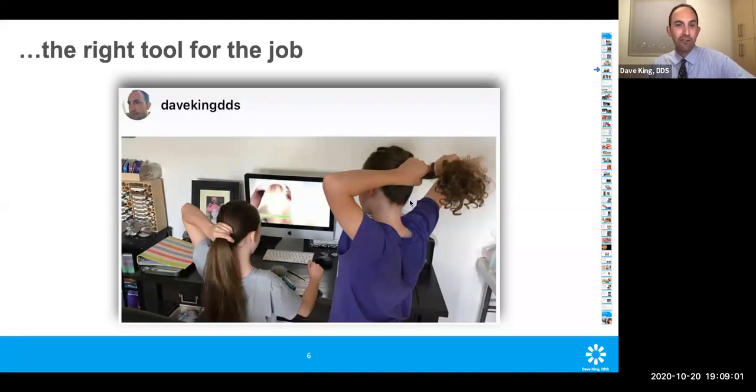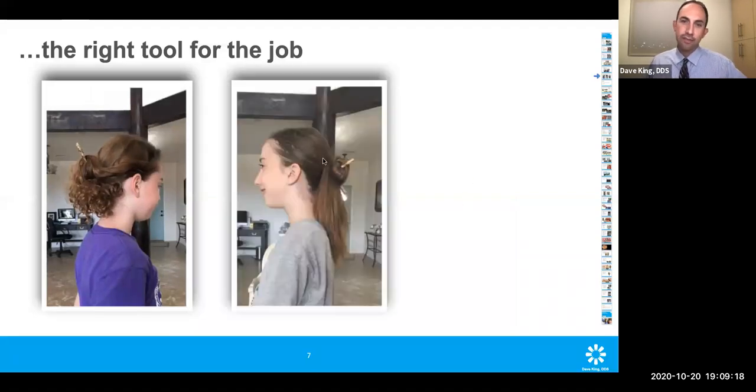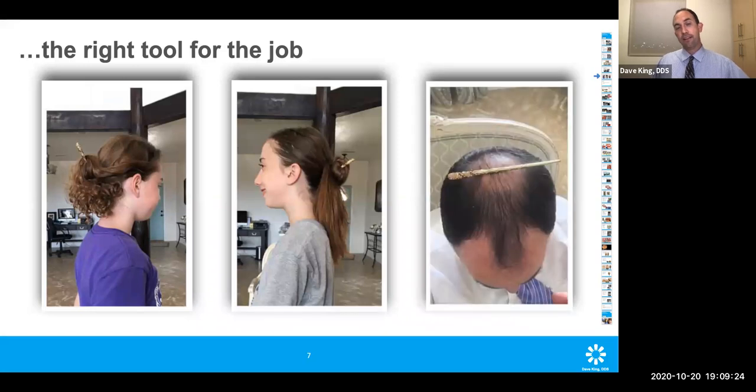So these are two of my daughters. This is a few years ago. You can see they have a chopstick right here and they're watching a YouTube video. My mother-in-law sent them some chopsticks, and so they're trying to figure out how to put it in their hair, right? So they can hold their hair up. So this is my daughter Campbell. Beautiful, you know, chopstick works well for her. Same thing for my daughter Ruth Ann, wonderful, chopsticks works well for her. But again, not everybody. This doesn't work well for everybody. So this is obviously me. Believe it or not, I actually have less hair than that now.